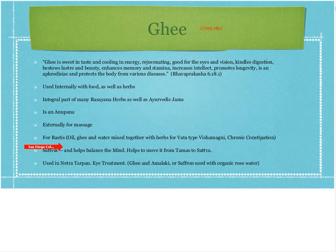And we also use it for bastis for people with chronic constipation, even IBS, especially when someone has very hard and dry stools, their rectum literally has dried up. Then we use oil and ghee and water mixed together with herbs. For example, we might just give ghee. First we give water basti, then we give ghee or oil basti, then we give water basti again because we want to hydrate the rectum and the colon.